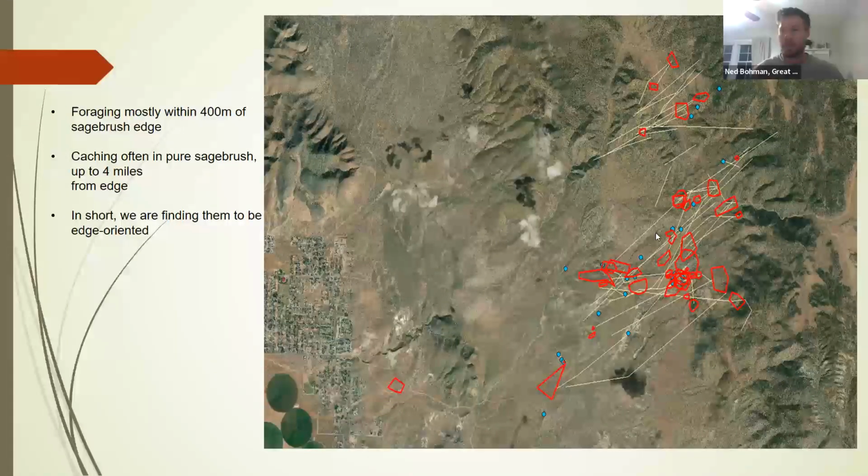So this edge orientation is a key aspect of their biology that conflicts with some of the traditional knowledge of them being pinyon juniper obligates. But it doesn't really conflict, in the sense that they're both happening. It's not mutually exclusive, I guess is what I'm trying to say. While both of these things are happening, how do we make sense of that and put that into a picture that we can communicate to land managers in a meaningful way?